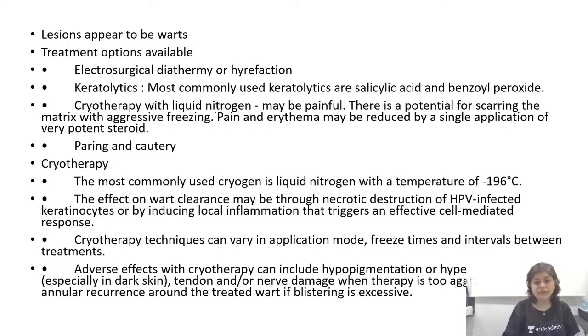Adverse effects include hypopigmentation more commonly than hyperpigmentation. There can be tendon or nerve damage when therapy is too aggressive, and recurrence can happen along the treated wart. It will be an annular recurrence, which is called a donut wart.